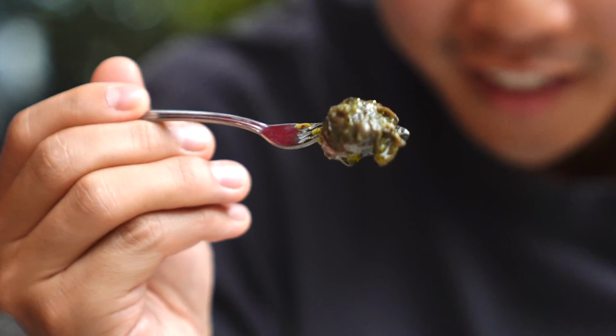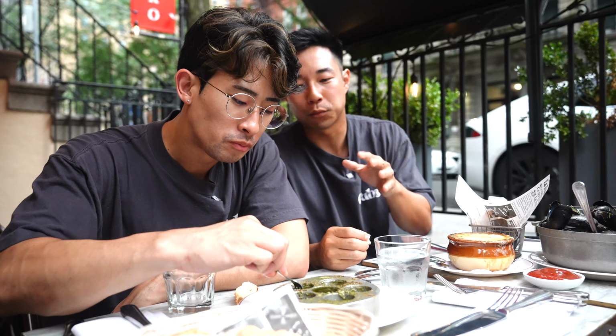Dude, that's really good. I kind of want to get one for myself. Who came up with the idea to cook a snail and eat it? Like this thing right here keeps the butter super hot. Look how big these snails are, for real. I think we gotta try the next dish, bro.